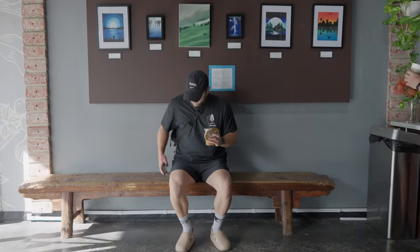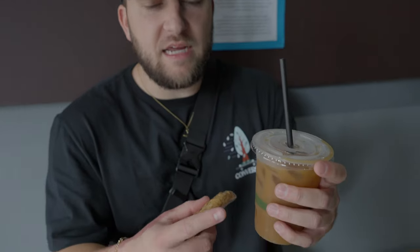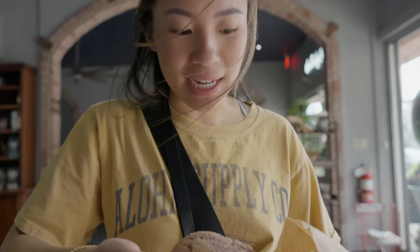So I got cold brew, vanilla, and macadamia nut milk in it. Then a vegan chocolate chip because I'm lactose intolerant. I don't know if I've told you guys this before. Iced matcha with macadamia milk and honey. She got a pastry. Back at it again. Vegan ube. Told you guys, anything ube, I will get it.